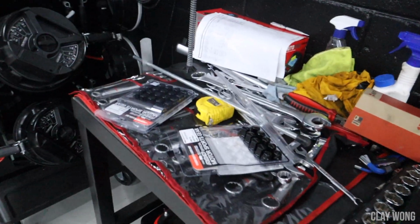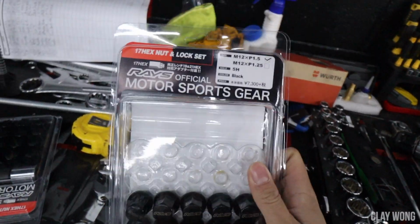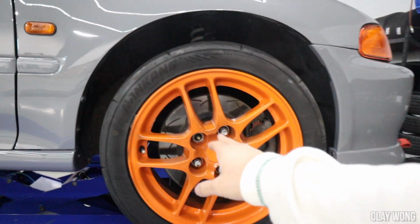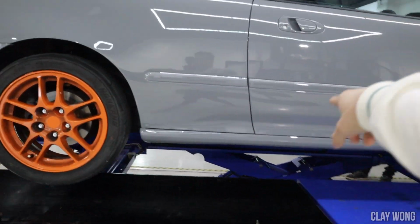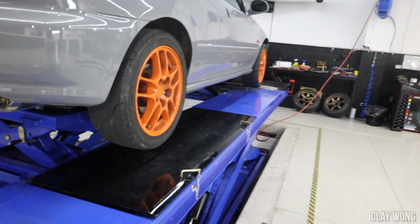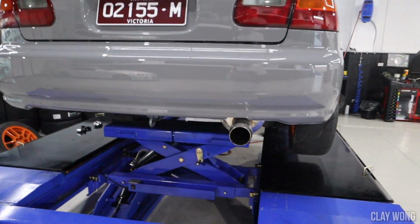Whilst we're here, we also managed to pick up a set of raised lug nuts in black with bronze writing. We had a lug nut conversion from 4 stud to 5 stud. These studs have worn out and we need to get new studs fitted onto the car. As you can see, we're actually missing one on this side and one on the left-hand side as well. So we definitely got to get those fixed before I do any track days. But that's a huge concern and we need to get that fixed straight away.